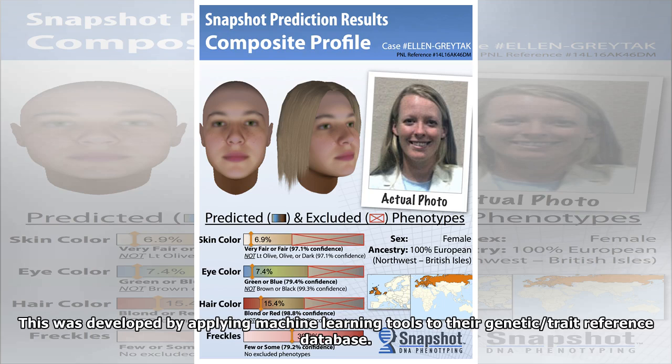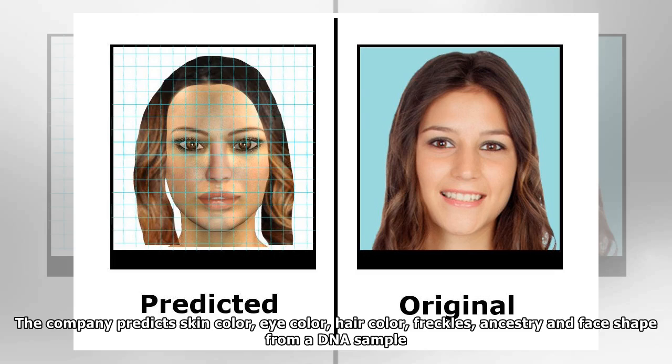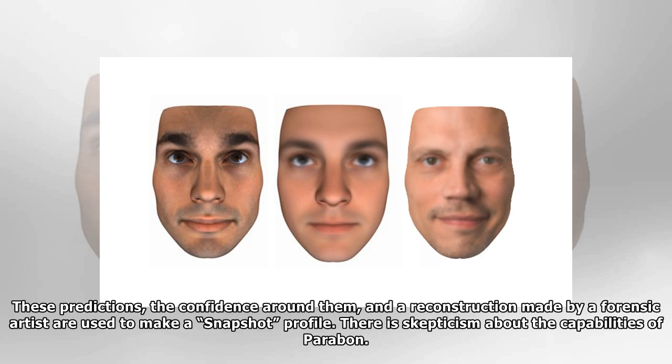The Parabon system is also based on a predictive model. This was developed by applying machine learning tools to their genetics/trait reference database. The company predicts skin color, eye color, hair color, freckles, ancestry and face shape from a DNA sample. These predictions, the confidence around them, and a reconstruction made by a forensic artist are used to make a Snapshot profile.